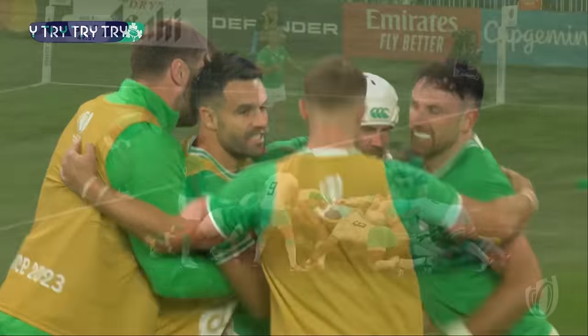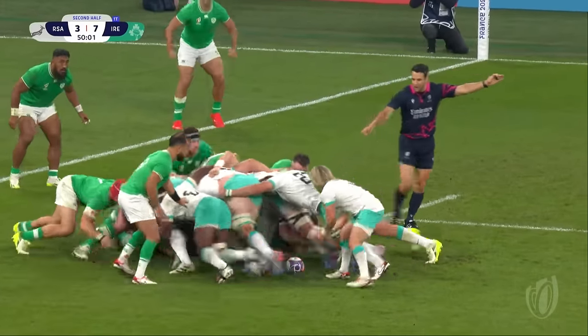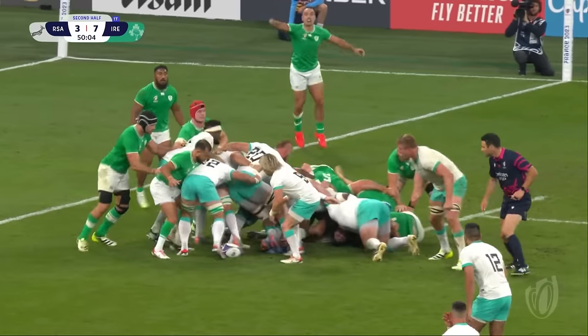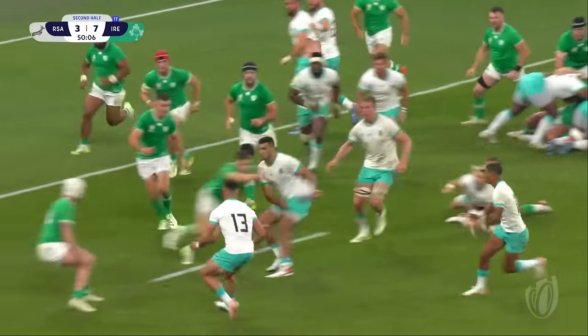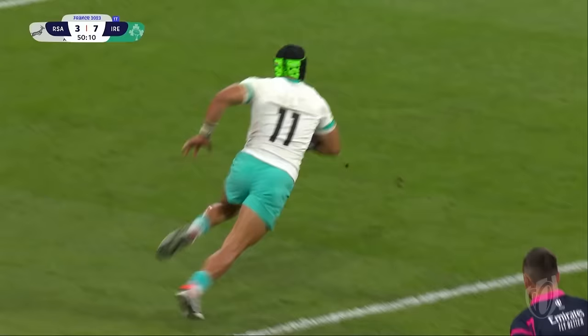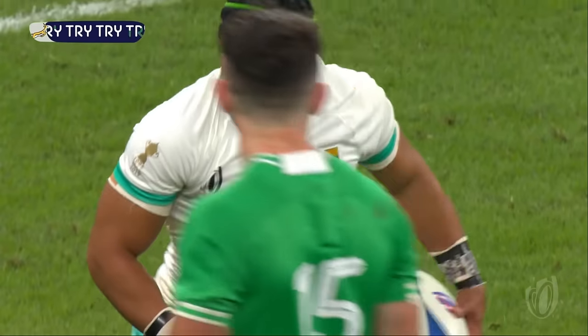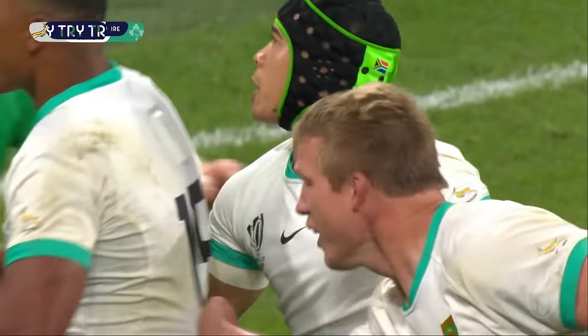Mac Hansen. Elbow up. Advantage. Lucid collapsing. Elbow. Advantage for South Africa with four of the bomb squad members on the field. Dielendi, beautiful ball on the outside. South Africa will power over, Cheslin Kolbe with the try.